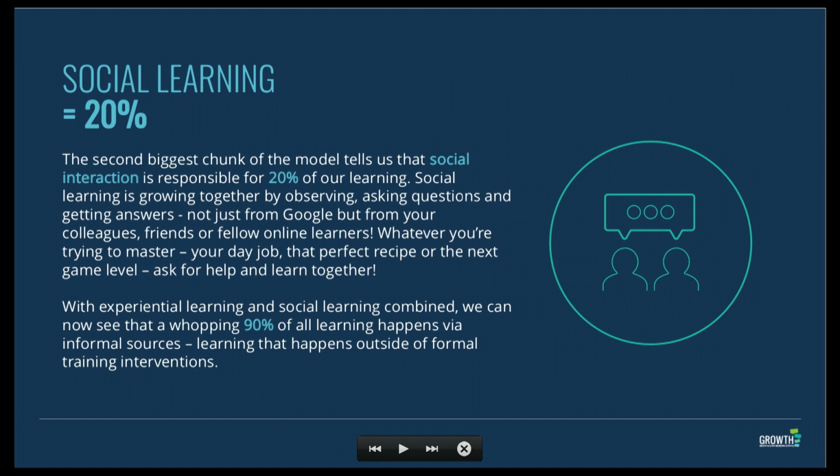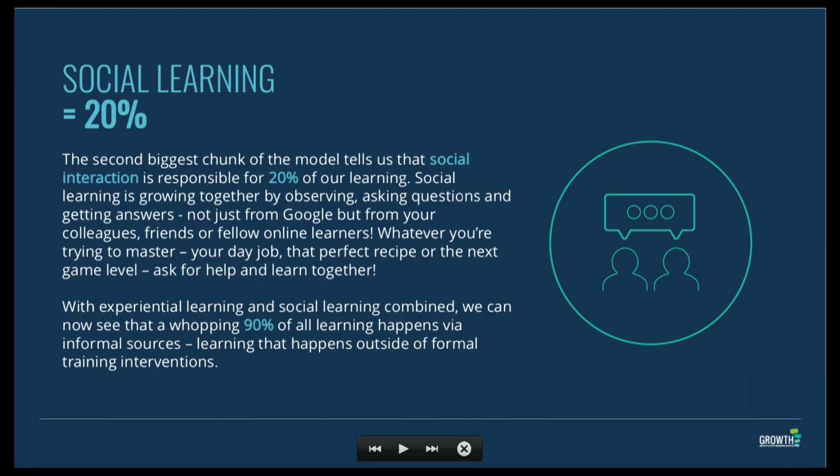The second thing is social learning. Social learning and social interaction is meant to be responsible for 20% of our learning, which is why so many features are now being put on LMSs which are social in nature, not only so that people can show how they are putting that new knowledge into behavior, so sharing their experience of learning, but also so that they can battle each other, challenge each other, talk and ask questions, and that is a very important part of a lot of the new features that are coming through. So with experiential learning and social learning, that is basically 90% of how we learn at work. So obviously a critical part.